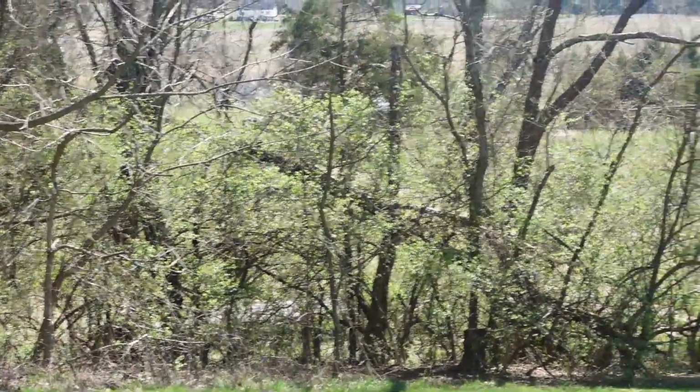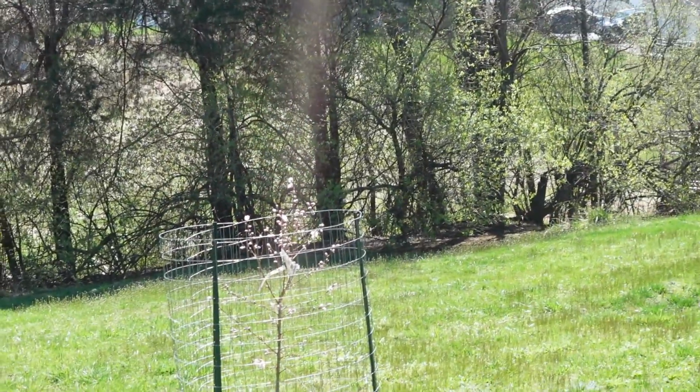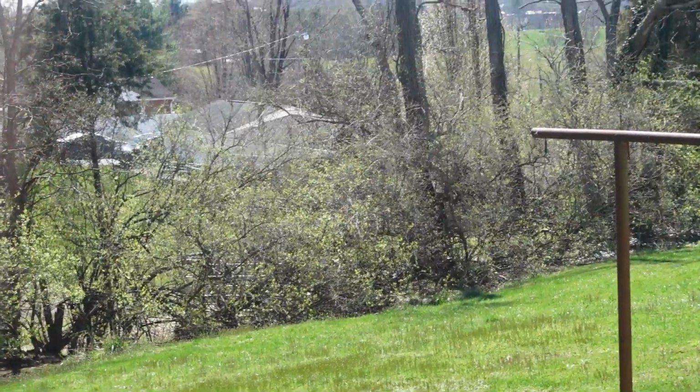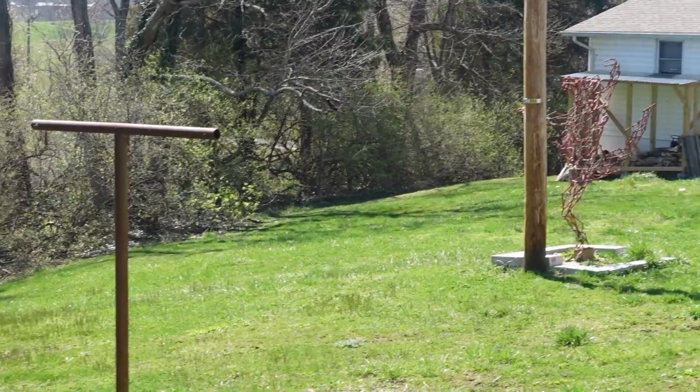Thank you, Lord, for all this growth, for all my little blackberries that are going to come in. I feel like living here is a gift. Thank you, Lord.